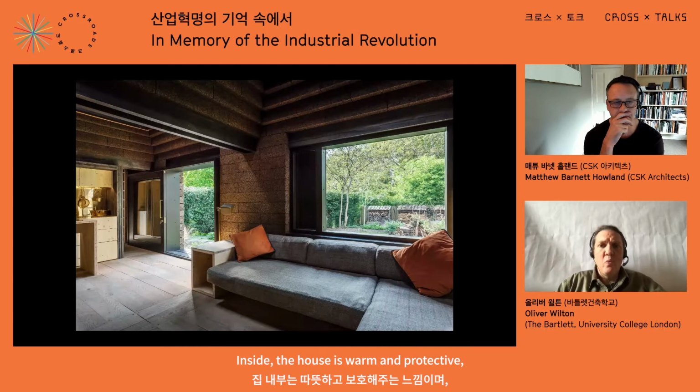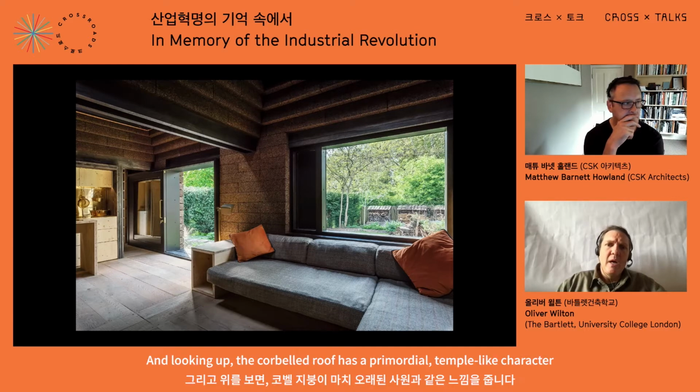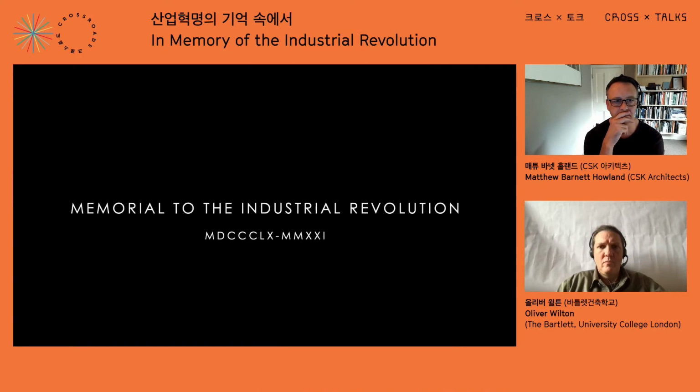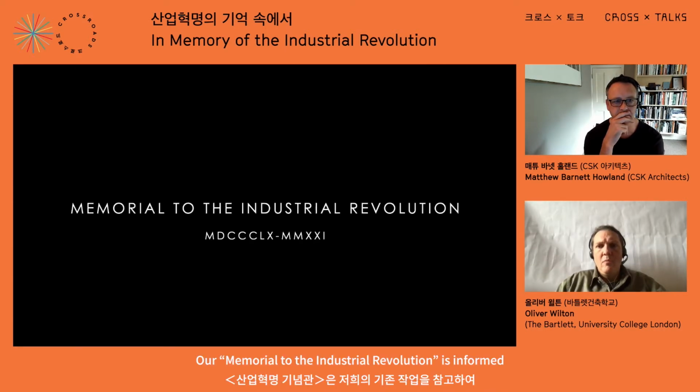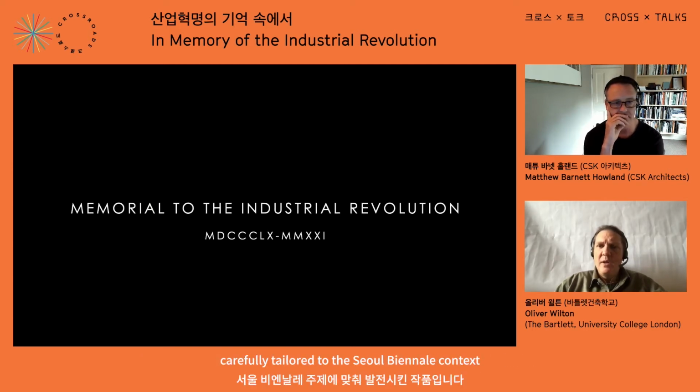Inside, the house is warm and protective with a calm acoustic and an atmospheric balance of light and shadow. And looking up, the corbelled roof has a primordial temple-like character. Memorial to the Industrial Revolution is informed by our previous work and develops the Form Follows Life Cycle methodology, carefully tailored to the Seoul Biennale context.